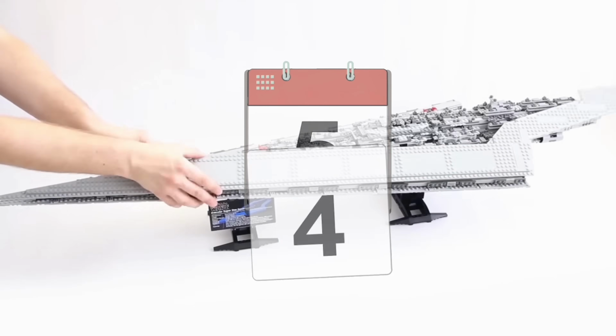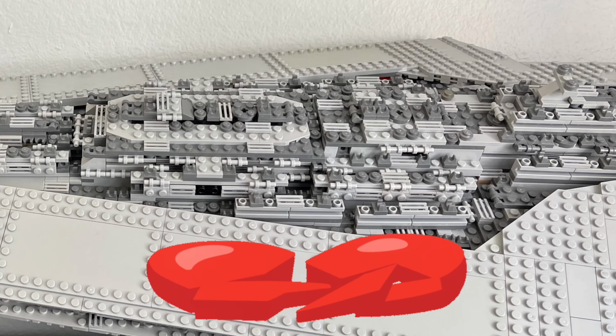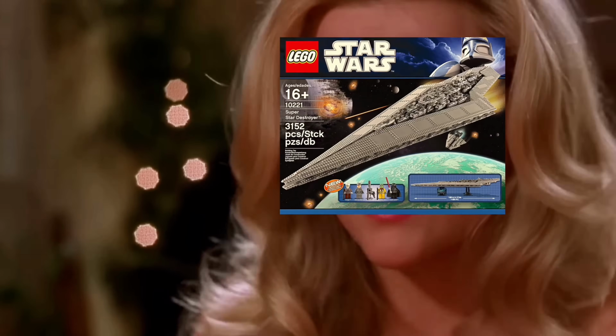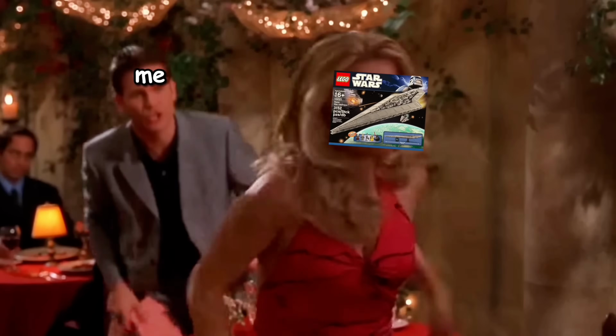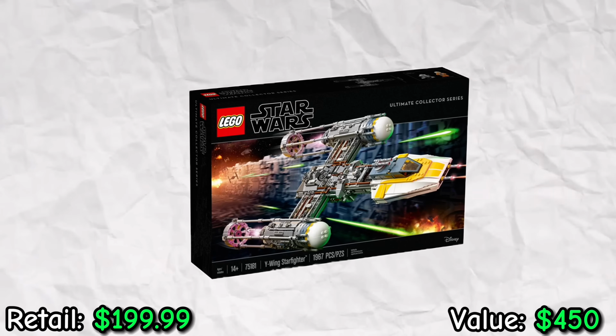Over the years, I have slowly fallen out of love with the Super Star Destroyer. Most modern UCS sets are just light years better. It's not you, Super Star Destroyer, it's me. Number 12. 2018 UCS Y-Wing.